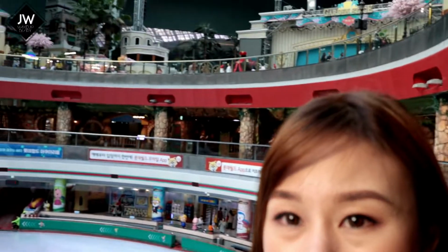So we'll probably cross over to the Lotte Mall. I don't know if we will, but else we might just be hanging around here. So there isn't really much to see. So that's kind of like the ground floor. This is like the B1, and then the basement 2 is actually the ice skating rink.